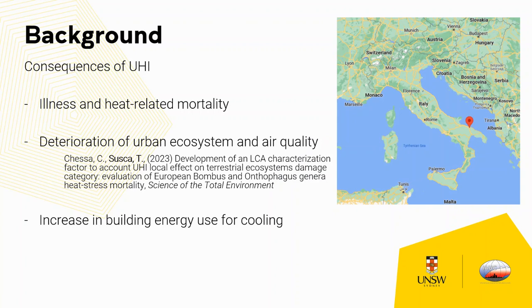As we all know, urban heat island has serious consequences on human health and heat-related mortality. Just less than 2 months ago, from July the 1st until July the 21st, Italy underwent several heat waves. In southern Italy, we saw an increase in mortality equal to 2%. But in some cities, for instance my hometown, you can see in the map, because of the combination of heat wave and UHI, we witnessed an increase of mortality equal to 24%.